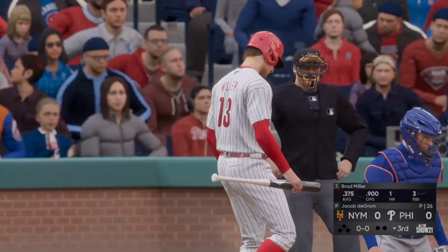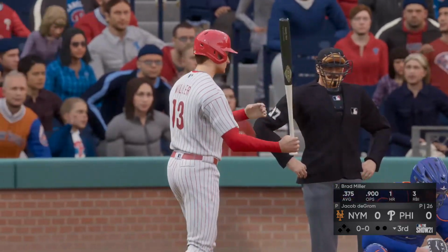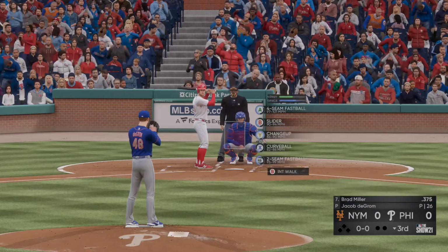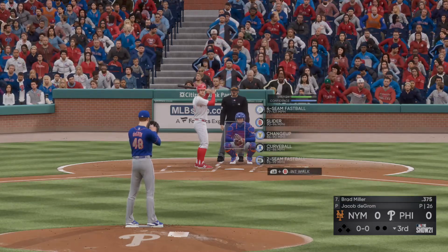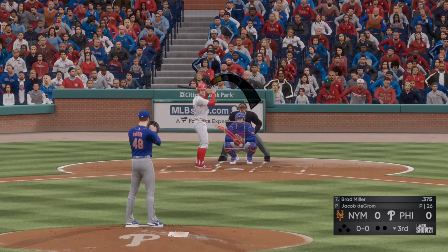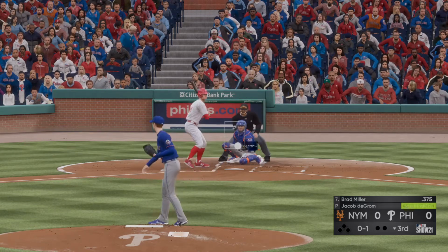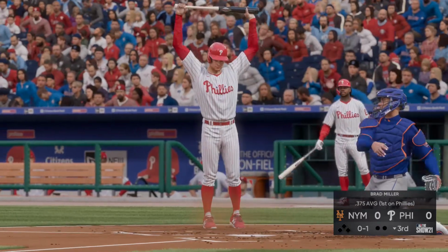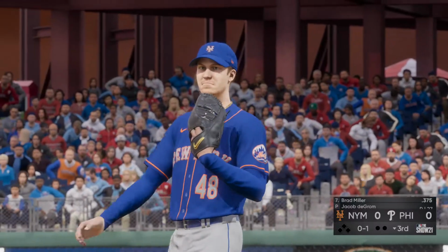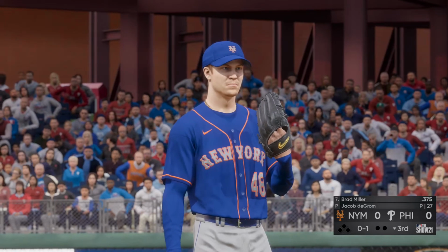Leading off for the Phillies, the second baseman, Brad Miller. First pitch of the AB on its way. Hey, when you're featuring a mid-90s fastball like this pitcher, attack with that pitch. Get ahead. Get the offense on their toes. That opens up the off-speed pitches later in the game.